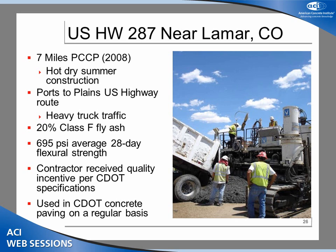And when we got out the gate with the first paving, we started to see low 7-day breaks with the Portland-Limestone cement concrete. And of course, being a major project, the initial reaction is, oh, it must be the cement. We need to switch back to the Type 2. Well, luckily we were able to work through with the contractor and the CDOT engineers on what the root problem was, and it was actually a testing issue.